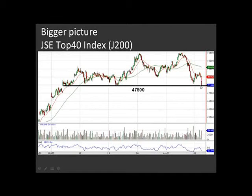And if that starts to break to the downside, then it does potentially open, strictly speaking, a move down to 45,500. I'm not sure it'll go as low as that necessarily, but that's what the technicals suggest is possible based on that topping structure that we've got over there.